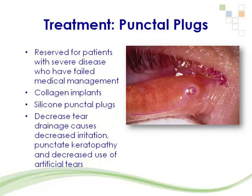It says here it's reserved for patients with severe disease who have failed medical management. I'll be honest with you, I use plugs all the time in my GVHD patients. I think it works. I think it helps. We want to keep whatever tears you are making on your eye and not allow them to drain out.